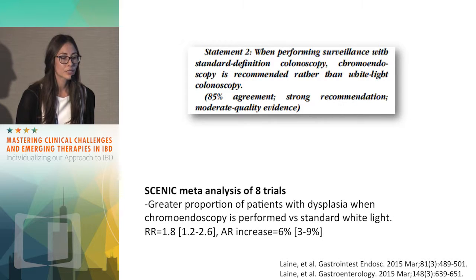The SCENIC publication addresses this, and they state that when performing surveillance with standard definition colonoscopy, chromoendoscopy is recommended rather than white light. And they based the statement on a meta-analysis of 8 trials that they did that showed a much greater proportion of dysplasia being detected using chromoendoscopy as opposed to standard white light.